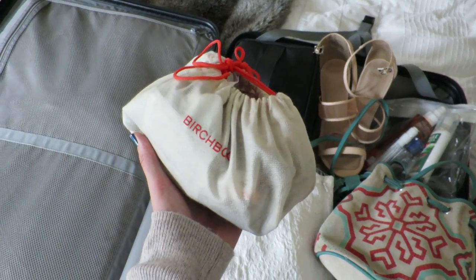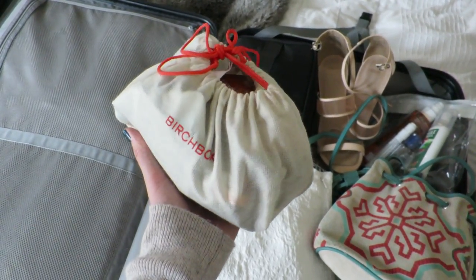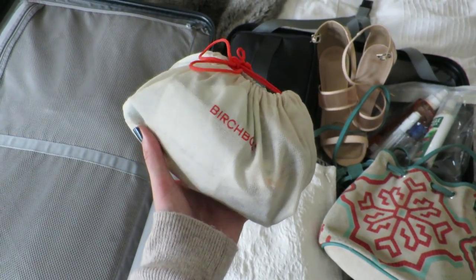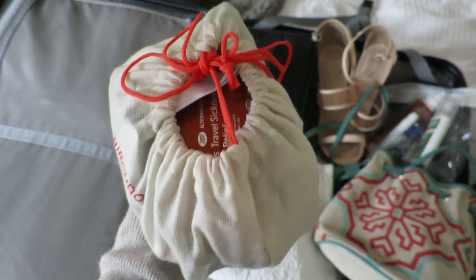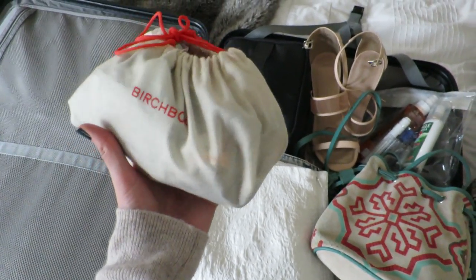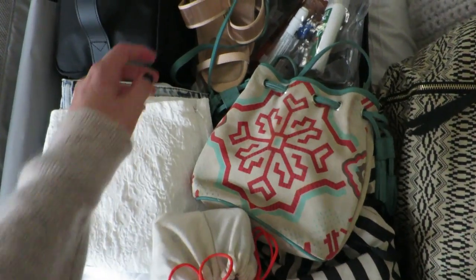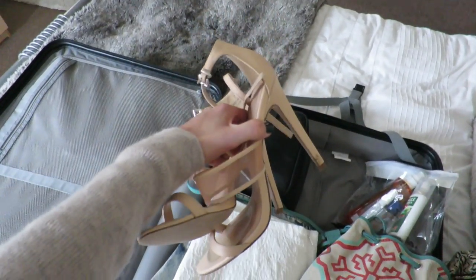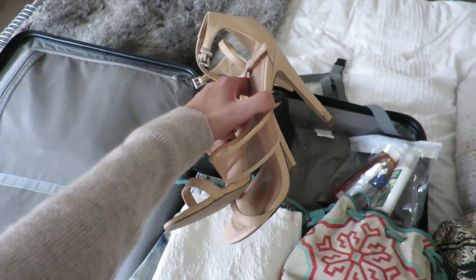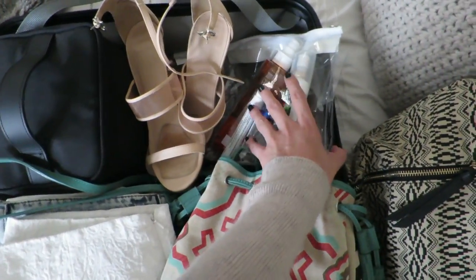I like to keep every single pouch bag or tote bag that I've ever received, and they do come in quite handy when it comes to traveling. I've got this little Birchbox pouch and this just has a load of random stuff in. Oh, travel sickness pills, adapter plugs, batteries, chargers, all that kind of good stuff. I did bring these ASOS heels to wear with the birthday play suit, but I'm not sure if I will just crack out the Avianas.